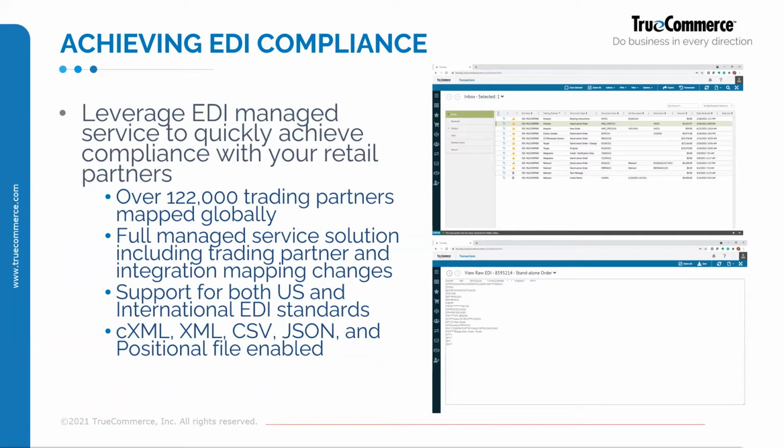We have a little over 122,000 different trading partner plugins that we already have mapped over our network. There's probably not going to be too many customers, suppliers, warehouses that you need to integrate with or that are asking you to communicate via EDI that we don't already have mapped out on our network. And again, we offer this as a managed service. So should you have someone that we don't already have mapped out today or connected through our network today, we have a whole trading partner services team whose whole job day in and day out is to get the mapping guidelines from the new trading partners, get those mapped out, as well as maintaining existing maps.